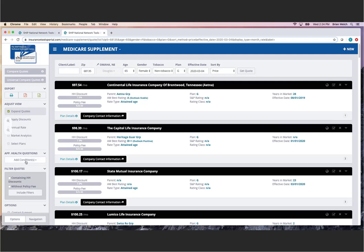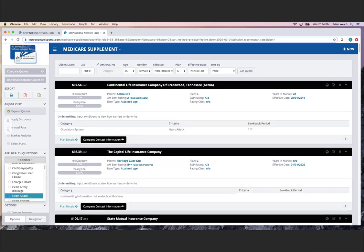Below that, we have our health questions. Let's say you're dealing with somebody outside their open enrollment period, and they wanted to be able to switch plans, and you wanted to not only provide costs associated with those options, but who actually would underwrite or insure those individuals. You can search, or you can scroll through different health conditions, and let's say we'll select heart attack just because that's an easy one to relate to, and kind of a more popular option. I click heart attack here. It's now giving you the look-back period of 1 year, meaning if they've had a heart attack within the last year, they would have to answer yes on this application and therefore will probably get denied coverage.